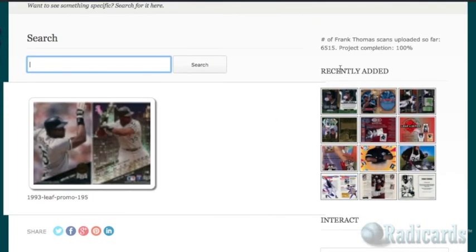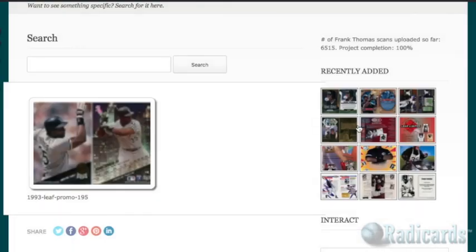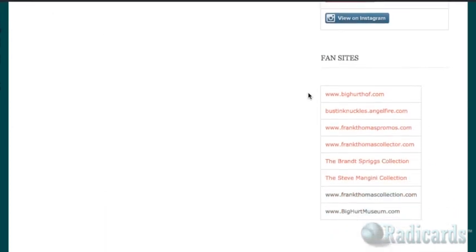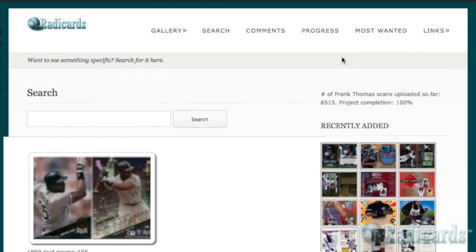Also, I've added a recently added widget here, so you can click on the images to see. I've added a number, so you can always see the latest, what is that, 12? Yeah, 12 different images that have been uploaded. I've got a list of my social widgets here, so you can follow, like, and share on the various social platforms, and a list of fan sites if you're interested in having a look at friends' fan sites, Frank Thomas related stuff.